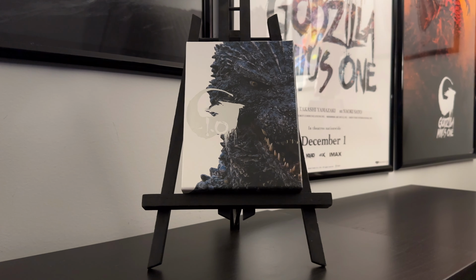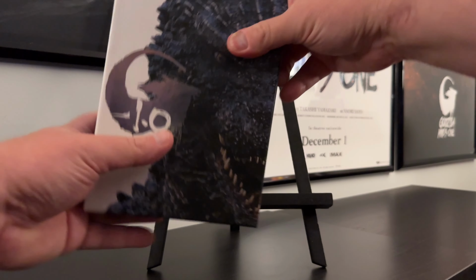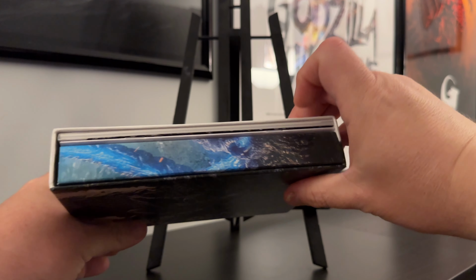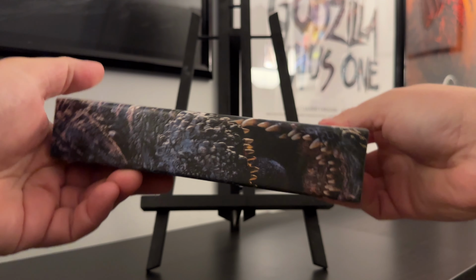Godzilla Minus One is here on 4K Ultra HD Blu-ray, released by Toho. It can be found as a limited collector's edition available at Godzilla.com, as well as a standard release and a steelbook available at your local and online retailers.